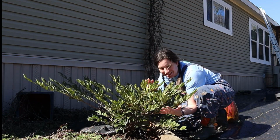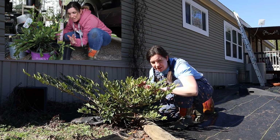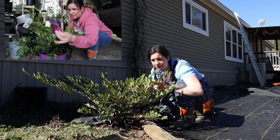This is my vintage jade, and I planted her back during the summer or fall. When did I plant these? Maybe spring, and she's doing fantastic. She's gonna make some great filler.